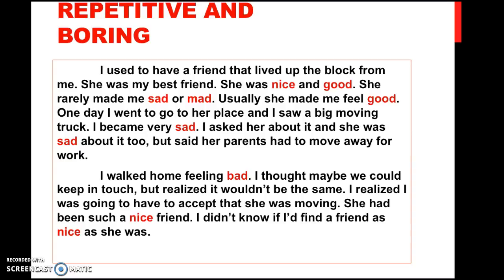Sometimes in our writing, we tend to use overused words like nice and good, and sometimes we use them a lot, which makes it repetitive. Here's an example. I used to have a friend that lived up the block from me. She was my best friend. She was nice and good. She rarely made me sad or mad. Usually she made me feel good.